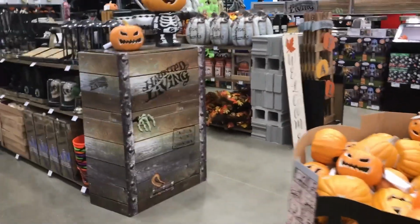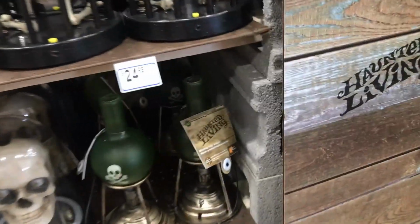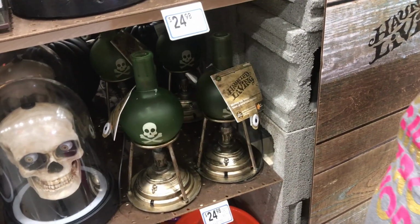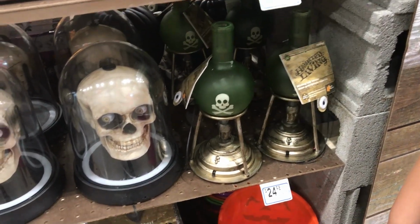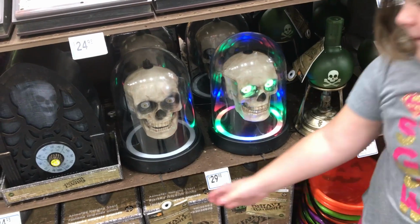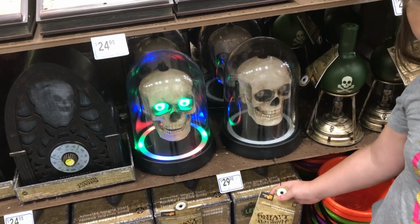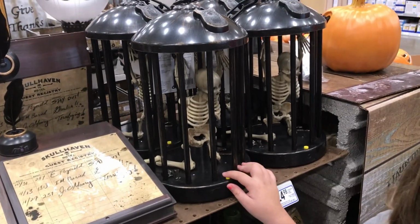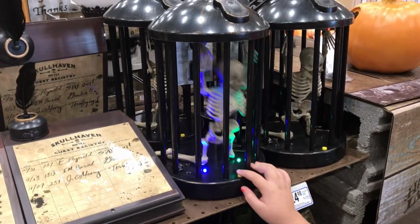Yay! They do have Halloween. Whoa! Oh, and they definitely have the one we want. What's this? Hit that one. Okay, I like it now that I see it. Go ahead. Look! All the way across. Cute. Go ahead.